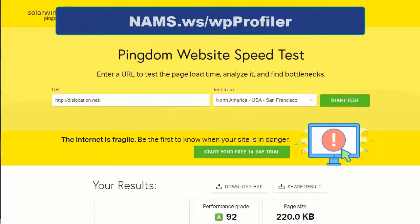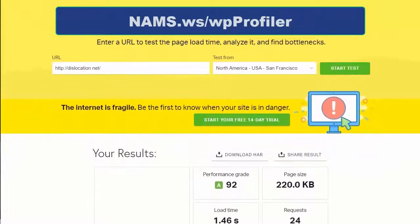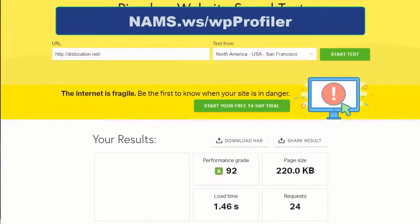And as you can see, our site performance grade has now gone up to A with a score of 92 and our load time has gone down to 1.46 seconds. That's 3 seconds faster than previously and well under the 3-second golden threshold. We're going to be keeping our visitors on our site without losing them, and this is all thanks to being able to tweak and fix our site really quickly with WP Profiler.